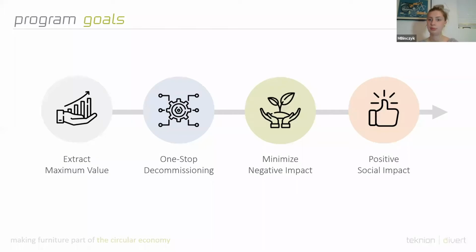rid of other things beyond office furniture. So we can help get rid of pretty much anything in an office space before it's considered construction material. So we've gone so far as to help our customers get rid of ceiling tiles, carpet tiles, and other office supplies like printers, TVs, whiteboards. So basically anything you find in the office space. It's not just exclusive to furniture.